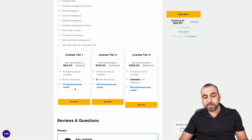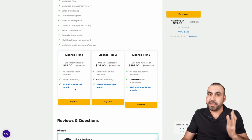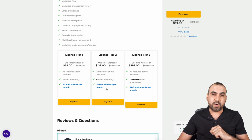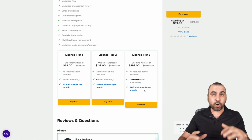So for the first plan, I think most people will be comfortable with 75 enrichments. That means, like I said, you don't have to check every single email that you receive. But if that's not enough, you can jump into license tier 2, which gives you 5 team members and 150 enrichments. And if you need more, there's license tier 3 that gives you unlimited team members and 400 enrichments per month. That's a whole lot.